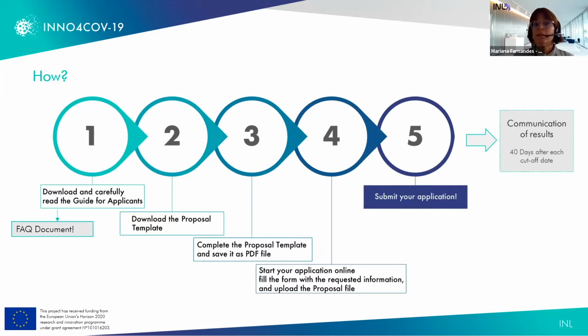And I can highlight some of the relevant aspects that you need to take into account. After completing the proposal template, save it as a PDF file, and you can start your application on F-Success and fill in the online form that you have there, upload the proposal file and submit your application. And 40 working days after the end of the cutoff date, we will be communicating to you the results, if you were successful or not.